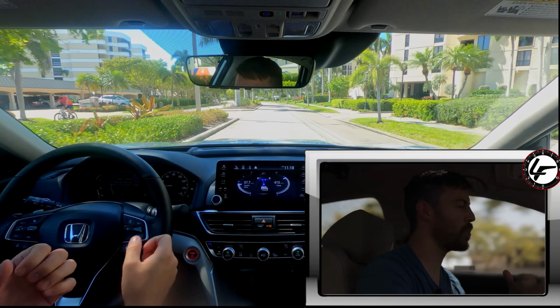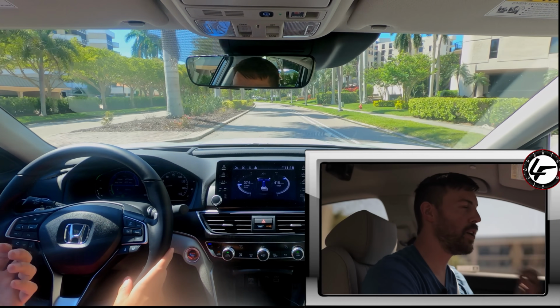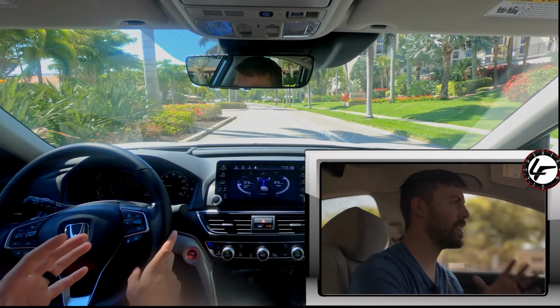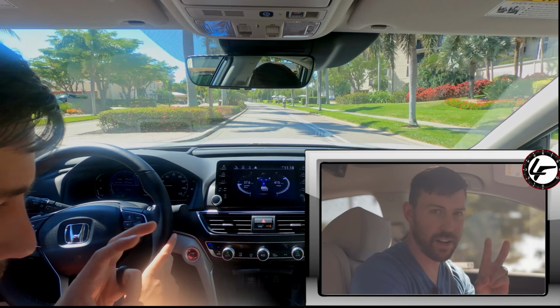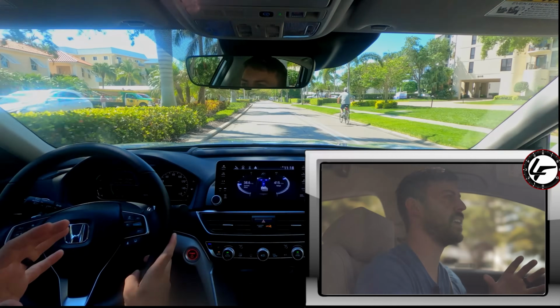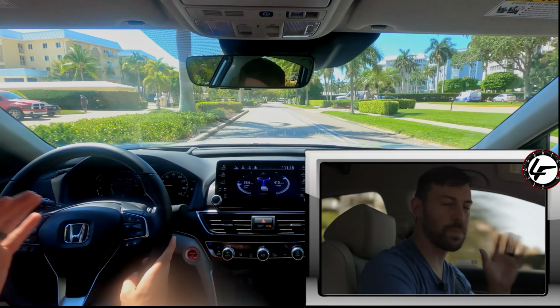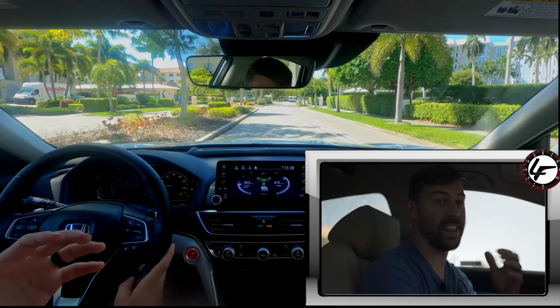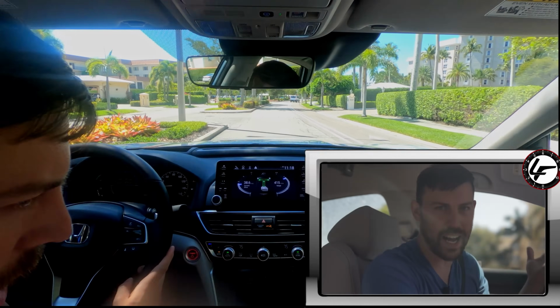When you're not trying to squeeze the power out of this system, you don't know if the engine's on or off. So Honda's done a really good job at making this feel like an EV when you're driving it very conservatively. Of course, the engine does come on at highway speeds. We'll find out later, especially when you're trying to milk the system for all its power, that engine kicks on, and the system definitely needs the engine. It's a hybrid after all.